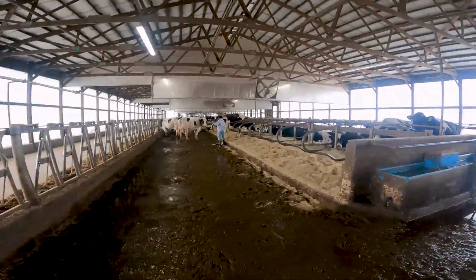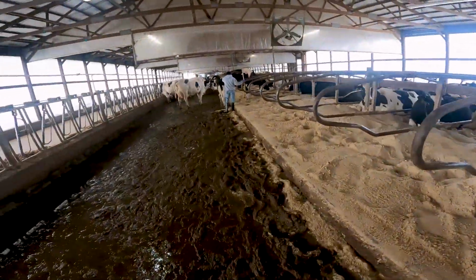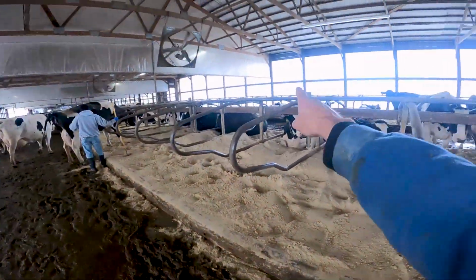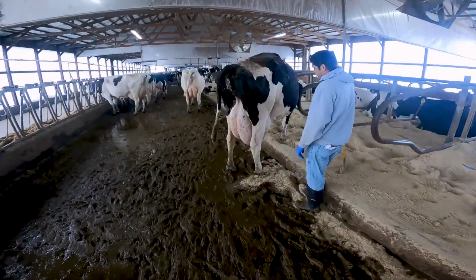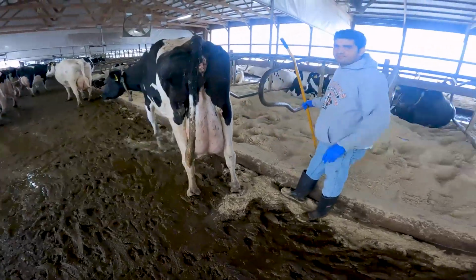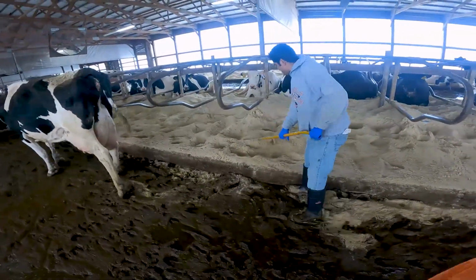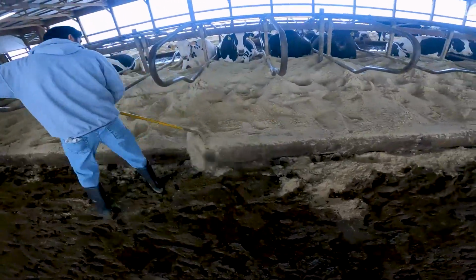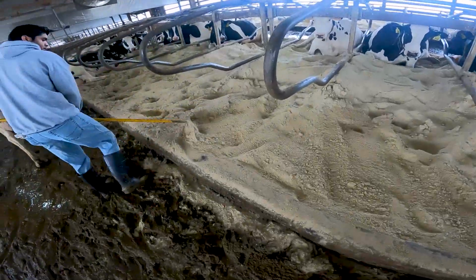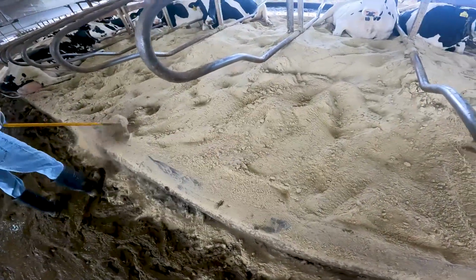This is how we split the pens. We take the front half and it gets cleaned, and then we come back and we take the back half. And Pedro is getting the cows out and cleaning the stalls, and he's very good at it. You just push the sand around so that you get the manure out of the stalls and level it off for them. That way they've got a clean place to lay down.